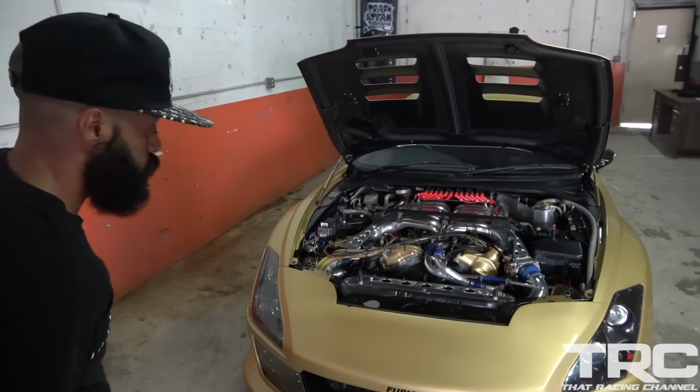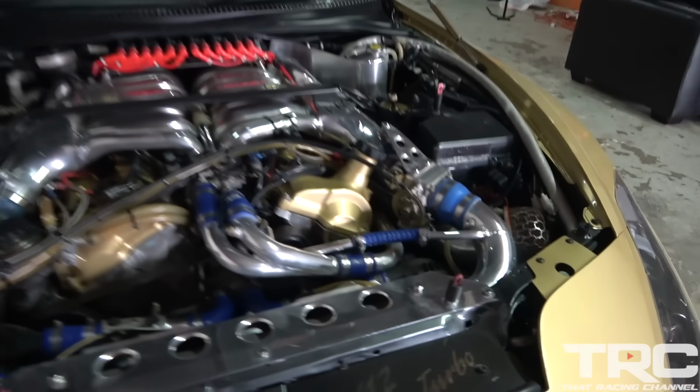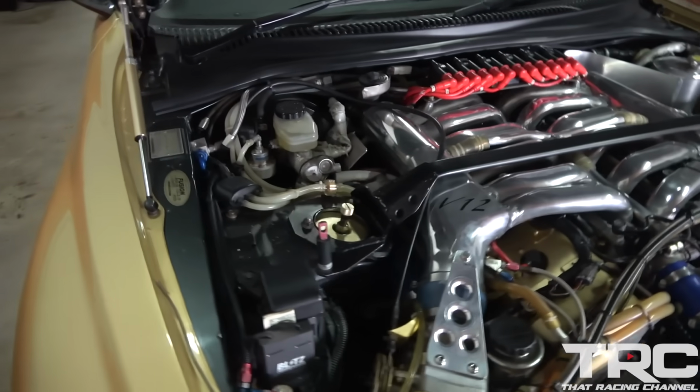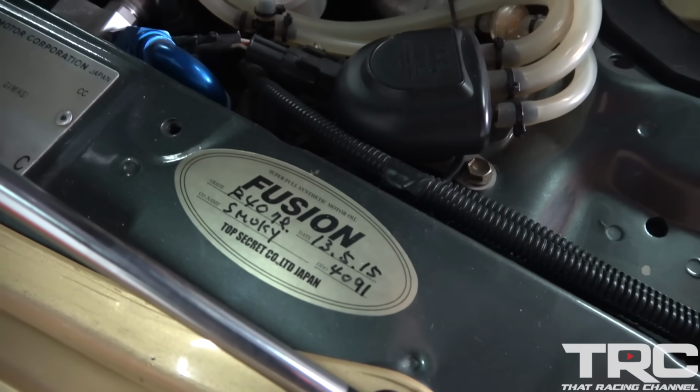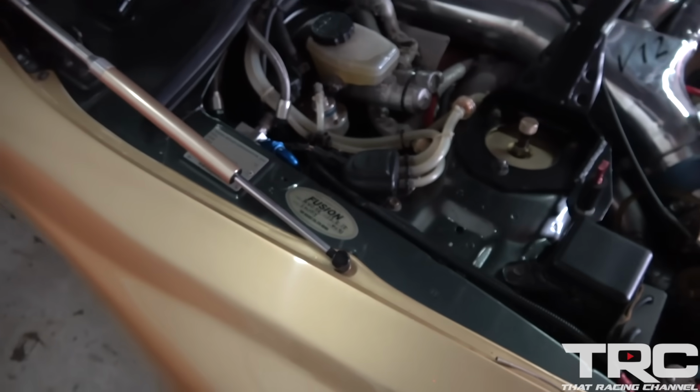Well, let's take a walk around the car and point out some of the details. I mean, the details on this thing is really what makes it, man. It's like all just the little things here. You can see here, sticker here, Smokey himself did the oil change back in 2015. Now, whatever that is, it's cool.